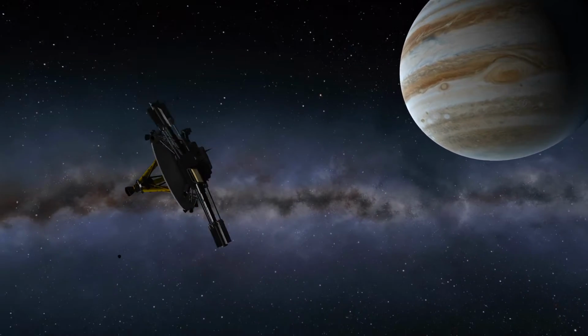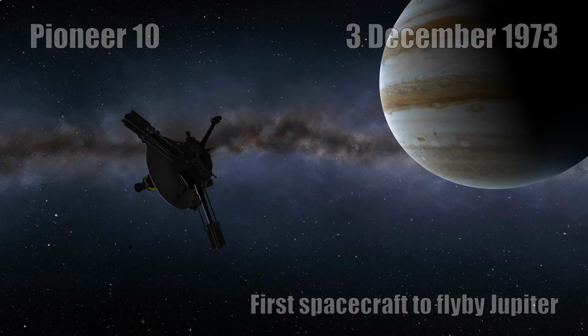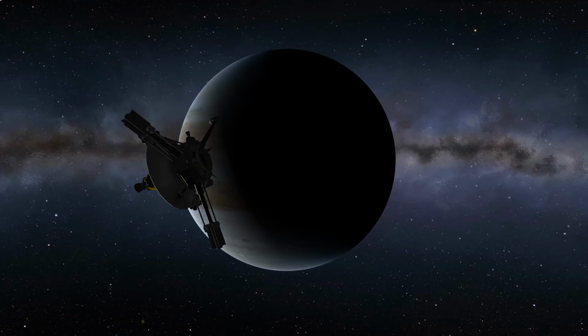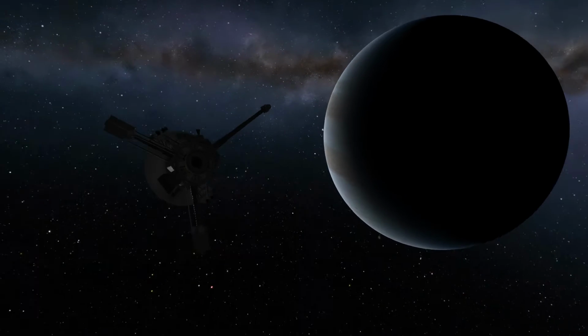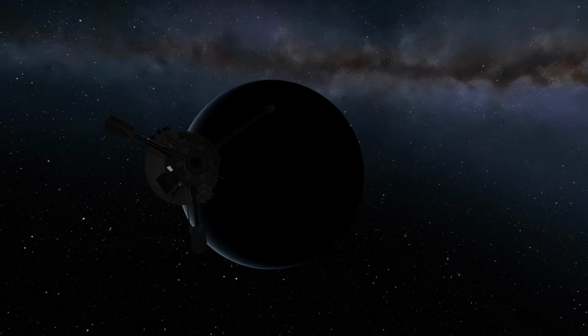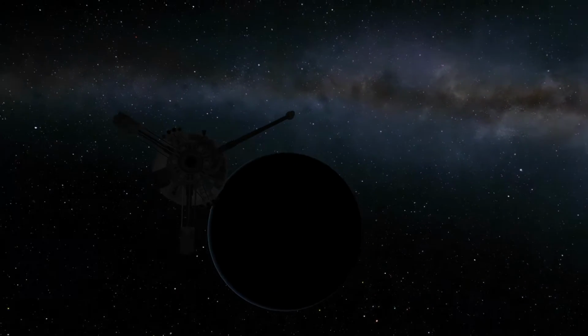December 3rd, Pioneer sweeps to within 81,000 miles of the cloud top. Now things happen fast. 15 minutes after closest approach, the spacecraft is targeted to pass out of Earth's sight behind the orange moon Io for a critical 2 minutes. An hour later, Pioneer passes out of sight of both Earth and Sun, this time behind Jupiter. Back at mission control, they won't know what happened in space until 45 minutes later.